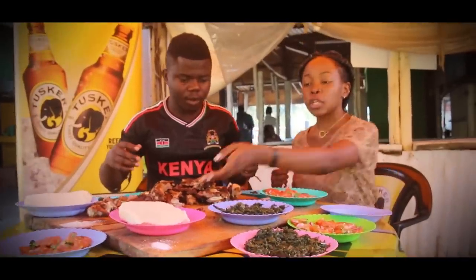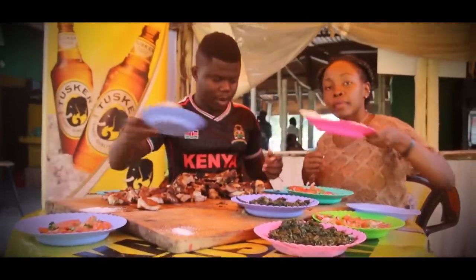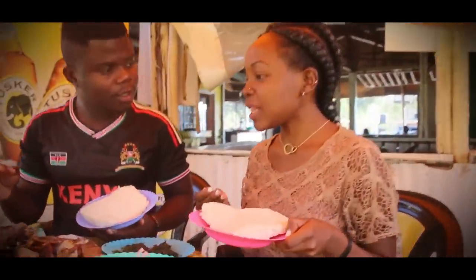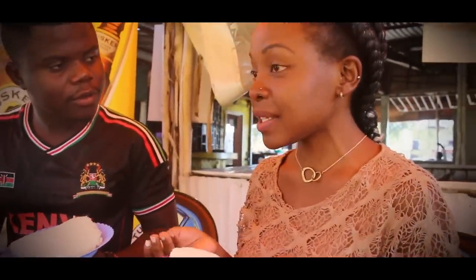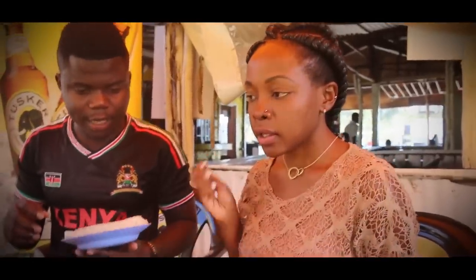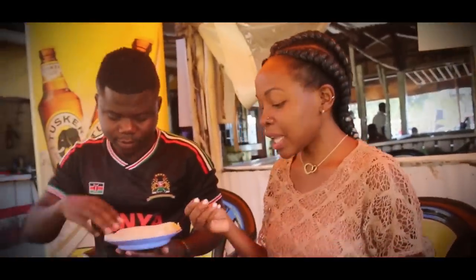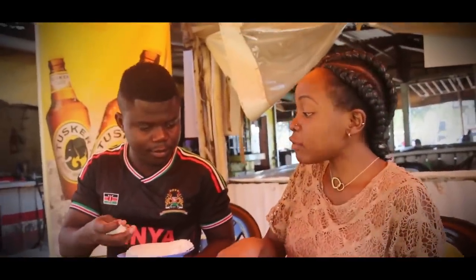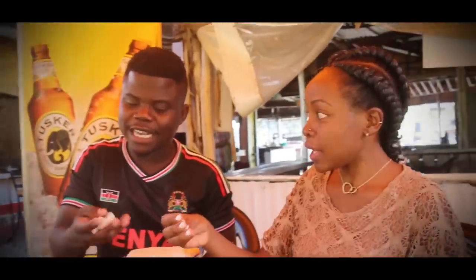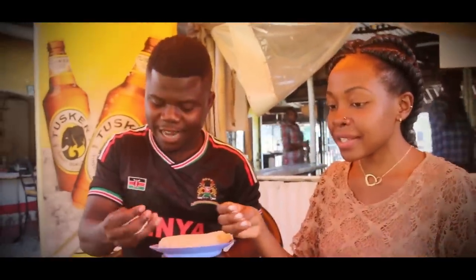Good. So the right way to eat your nyama choma, you have to have your ugali. But nyama choma can actually go with different things. It can go with rice, with fries, whatever you want. But most people take it with the ugali. So you have your ugali in Kenya. When you have your ugali, you do this. Okay, this is the same way we eat gari in Ghana. And it's called gari in Ghana, right?